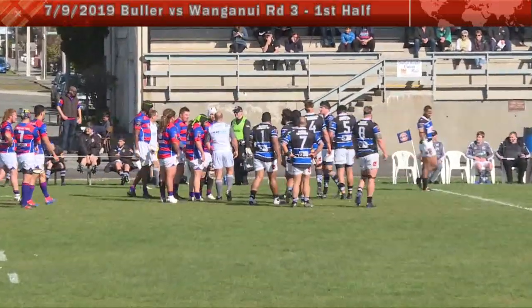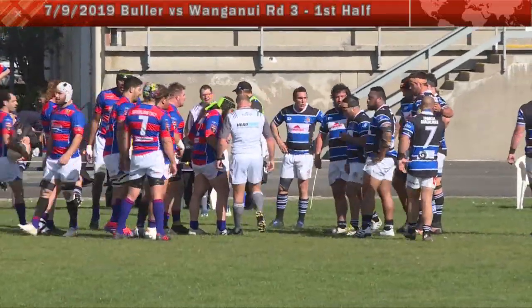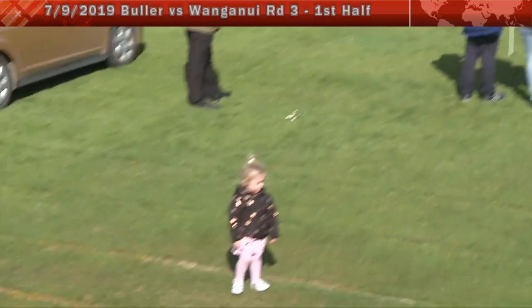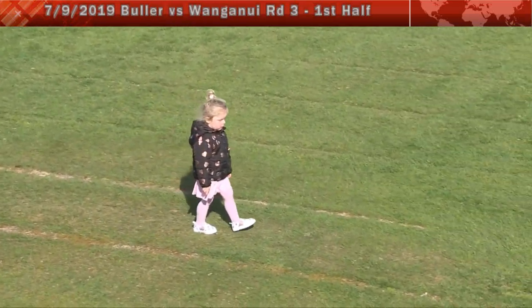I'm not sure which one of the assistant referees it is on this side, Townie, but it was a good job there. He stayed on the mark. And Wanganui 7, they lead Buller 0. And we must have had about 13 minutes gone in the first half.